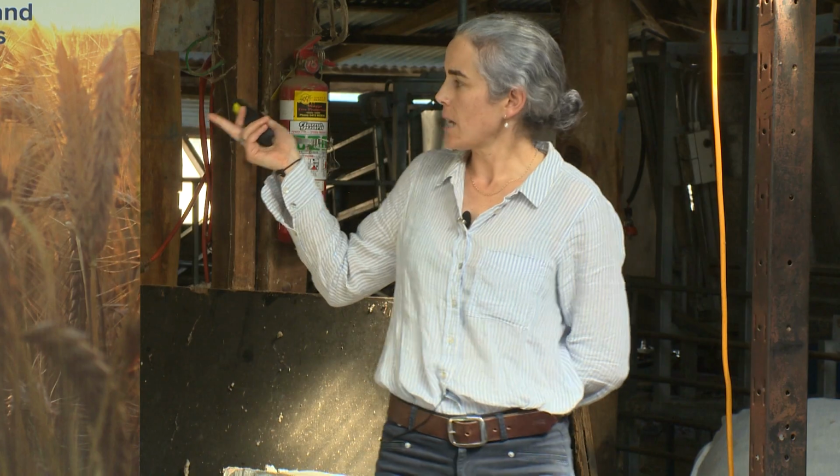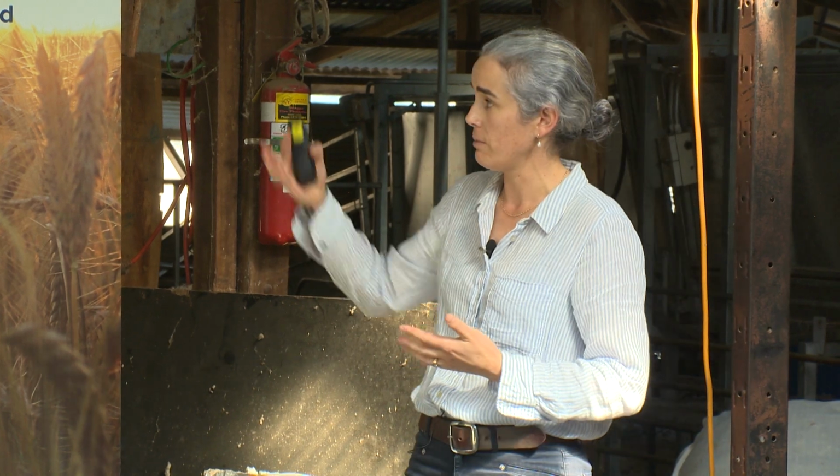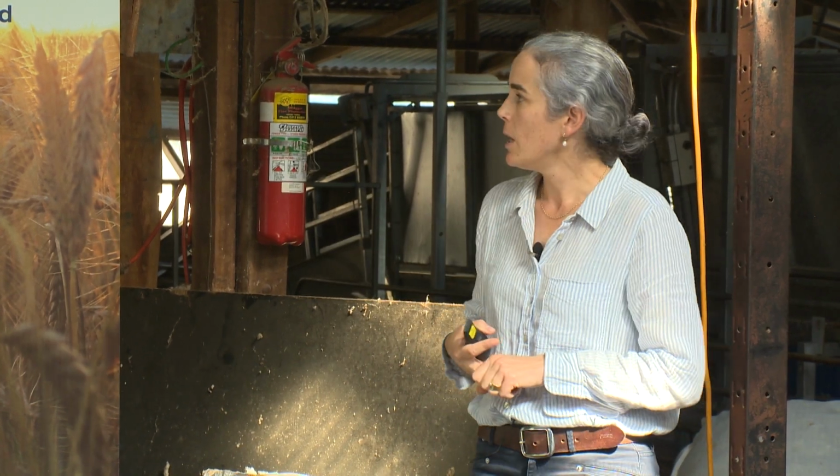So shy feeders, which Grant touched on a bit. A shy feeder is an animal that fails to gain weight or loses weight despite you having feed available for it. There's been a lot of research done on it and different reasons why we might get shy feeders. So it might be behavioural, they're actually frightened of the feeders that are there. And so it doesn't matter what you do, they just will not go to that feed. They might be scared of the feed or the environment that's there.